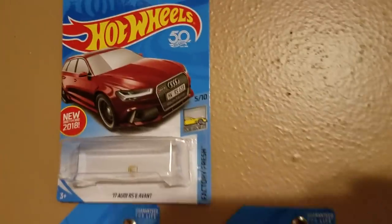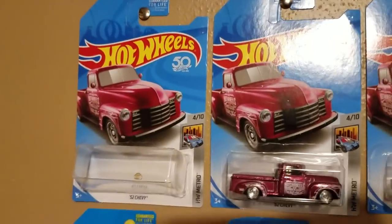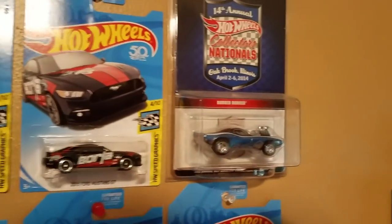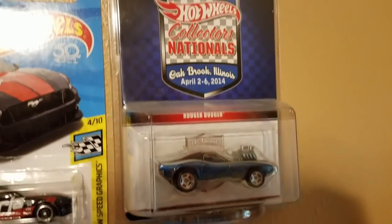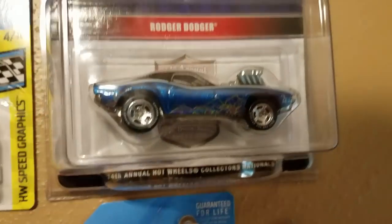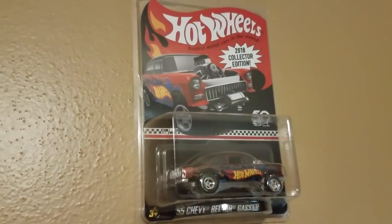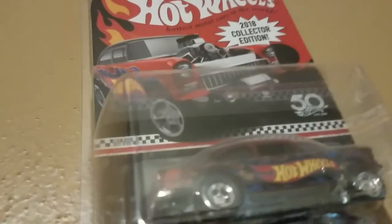So starting out from the top, we got the supercharger on Audi, and some supercharger on trucks I was unable to trade, and the Mustangs. They went back on my wall. Special thanks to Guitar Didn't Broke for sending me this Roger Dodger. Awesome car. And then finally, I might have to do a video on this later. The '55 Chevy Bel Air Gasser, Kmart Collector's Edition from 2018.